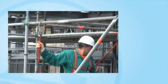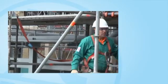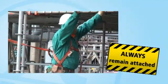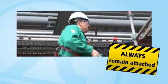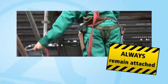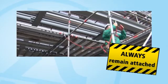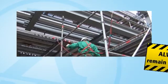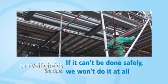First attach the second line, then unhook the first one. That's what matters when moving about. Always remain attached. We won't allow you to not be hooked up. This guy is doing it correctly. He is using both hooks alternately as he moves about, and he is never unsecured. That's the rule. And if it can't be done safely, we won't do it at all.